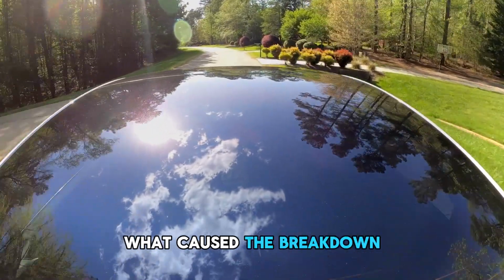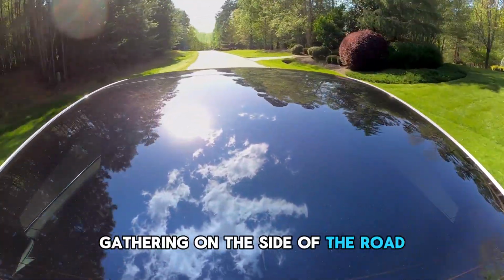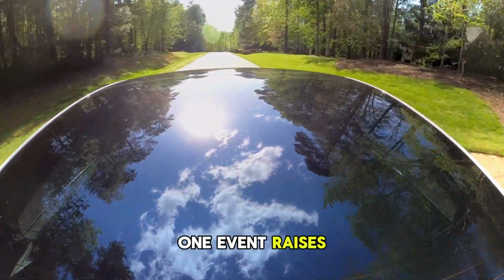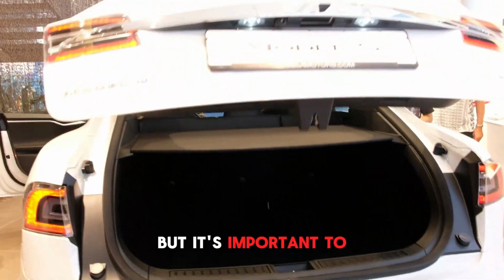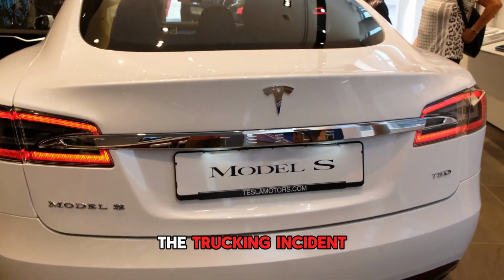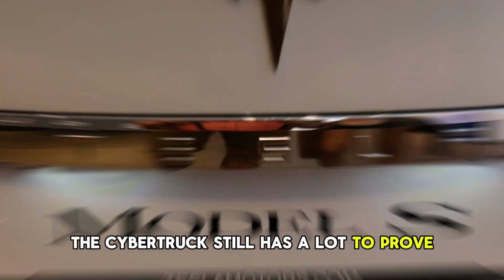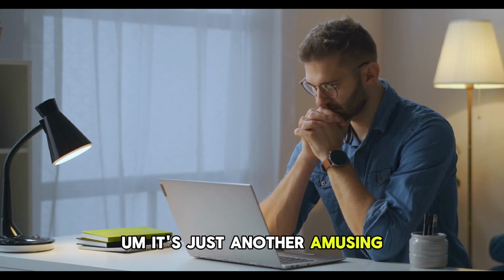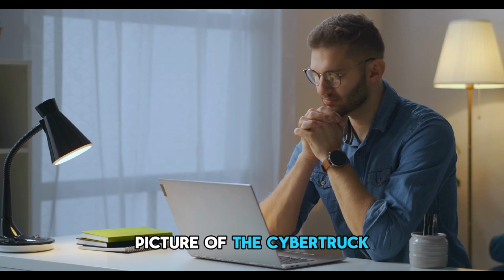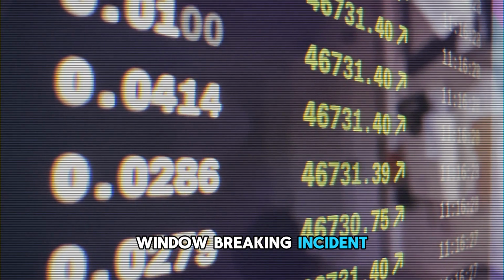Although it's uncertain what caused the breakdown, there are Tesla personnel gathering on the side of the road, looking a little confused. One event raises concerns about the prototype's possible problems, but it's important to remember that the truck in the incident didn't have the right tires for the task. The Cybertruck still has a lot to prove, and one sighting doesn't offer solid proof of its skills. It's just another amusing picture of the Cybertruck in a terrible circumstance, akin to the well-known window breaking incident.